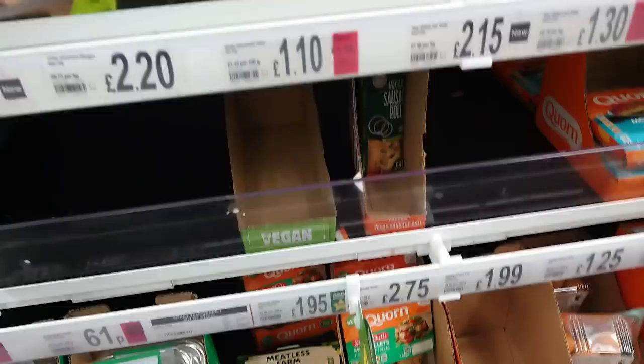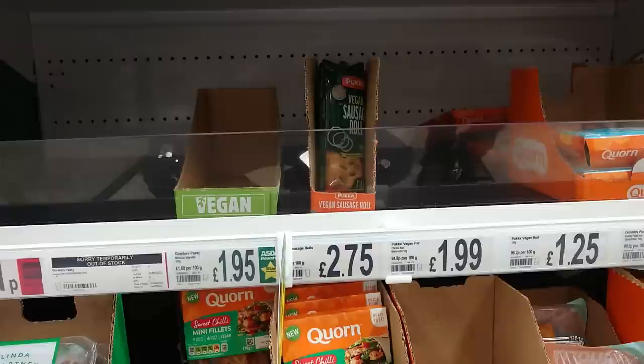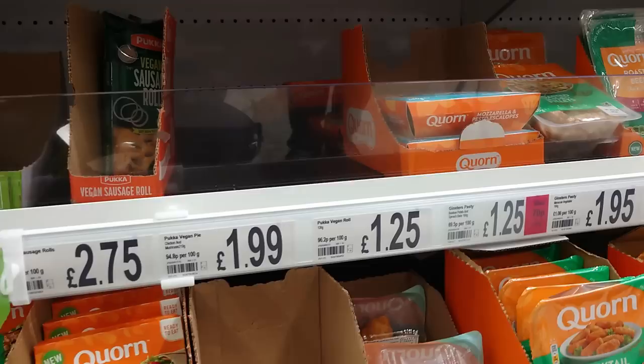Pukka vegan sausage roll. £2.75 for one Pukka vegan sausage roll, surely not. That's a bit steep, isn't it? Oh no. Pukka vegan roll, £1.25. Oh, thank you. Nice one.